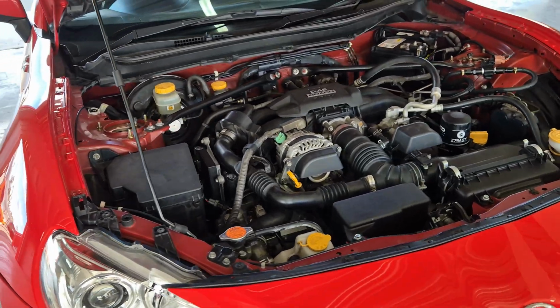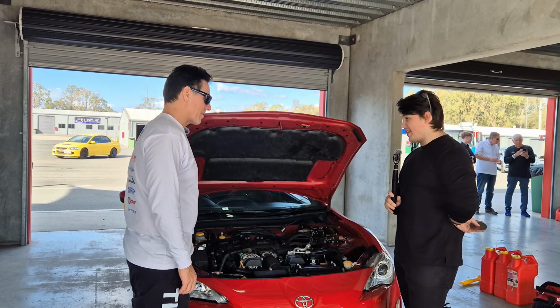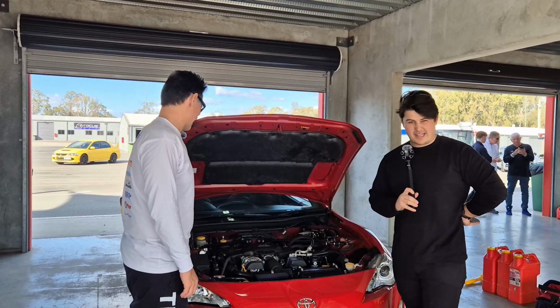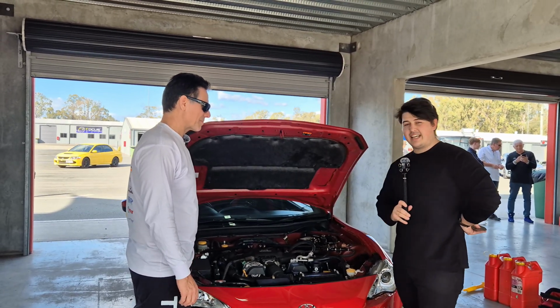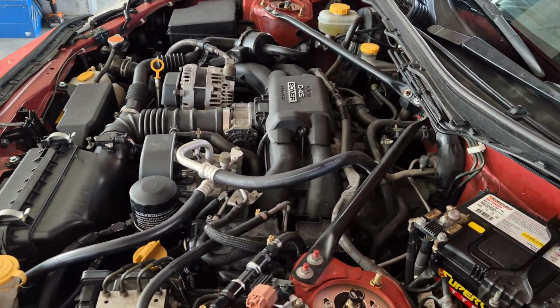Yeah, so this engine's had a replacement. Didn't know that before purchasing the vehicle. Engine replacement? Engine replacement. Someone was taking this car drifting before I owned it and blew it up, as Subarus love to do. And what they've done is they've put a 2018 motor in it. And this is a 2013 car. So the cam sensors are all different.